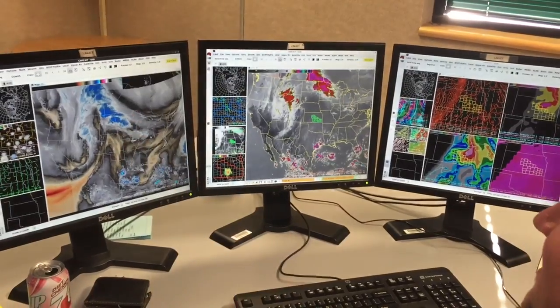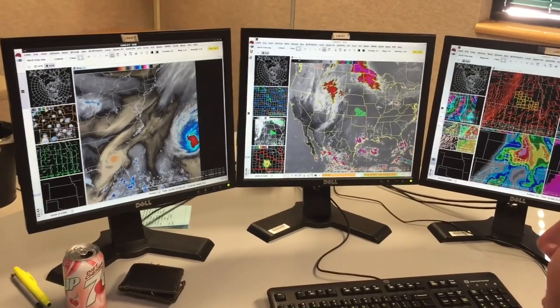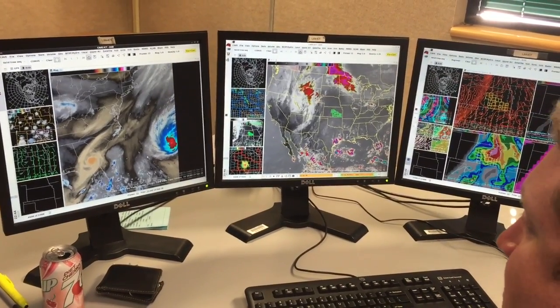These are great for hurricanes. Wow. Seeing hurricanes, you can see something out here. There's one. Look at that. Something out there. I don't know if that's a tropical storm or a hurricane, but it's definitely got some convective storms right in the middle there. Right. Doesn't quite have an eye yet, though.